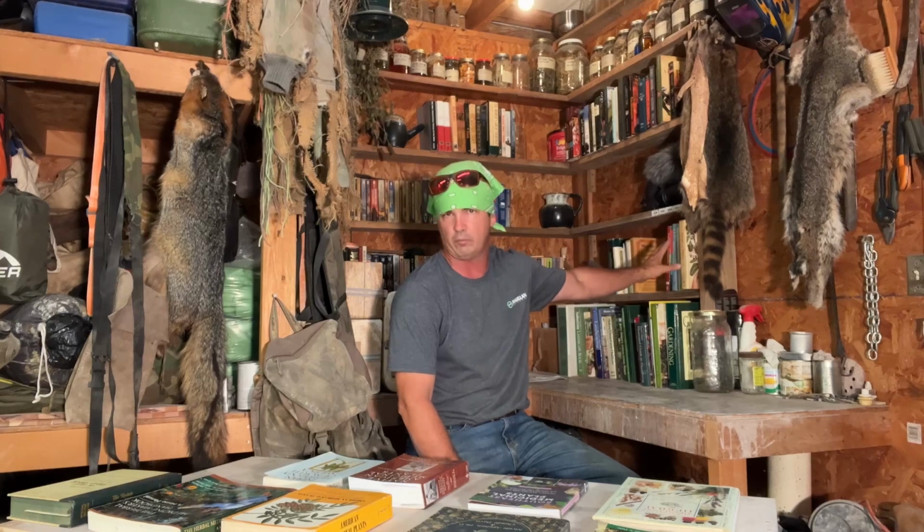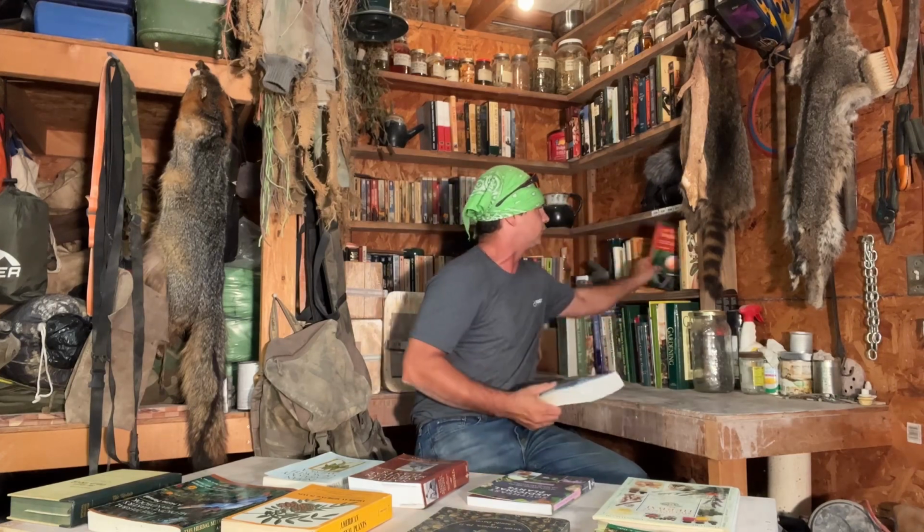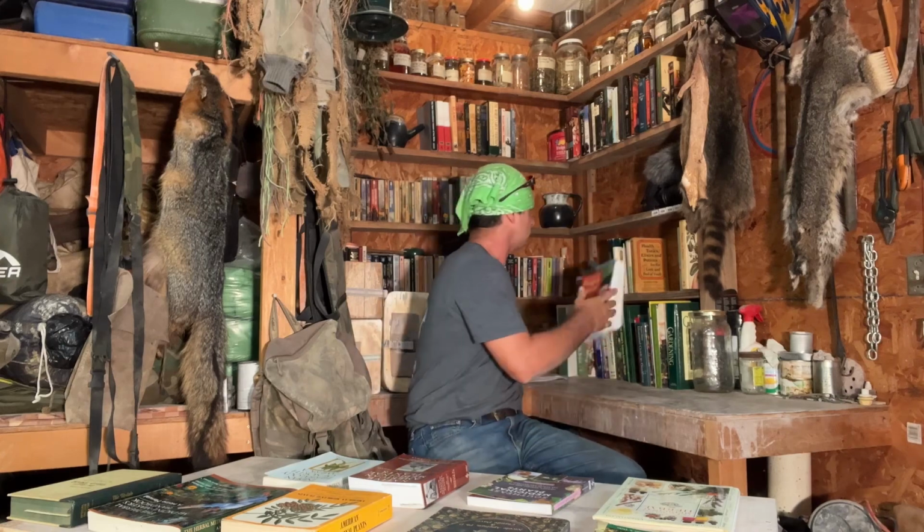That one is Southeast or Gulf Coast states. It's regional. It's from my area. So anytime you're buying a book, you need to look and know that this Southeast Medicinal Plants is regional, Peterson's Field Guide regional, this Gulf Coast regional, this Foraging book regional.